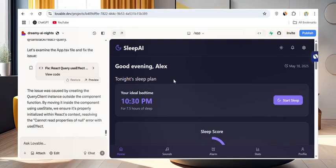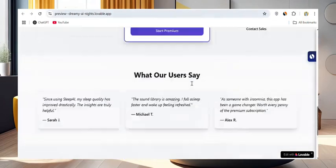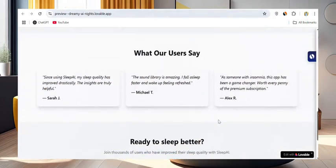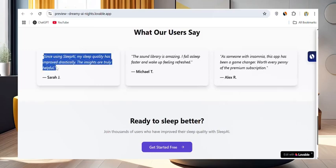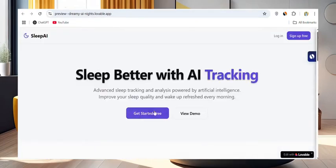But I don't want to build the backend in this video. It takes more time. If you want a full, complete version, please let me know in the comment section. This is our AI SaaS sleep AI. When we open a new tab, everything starts smoothly and works perfectly. Also, this is what our customers say. It also has privacy, terms, contact and about pages, a logo, and everything. You see the trademark.